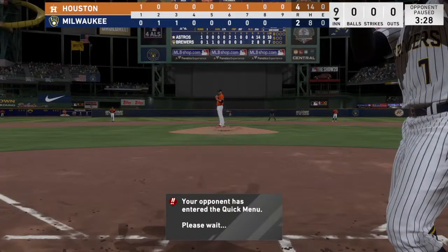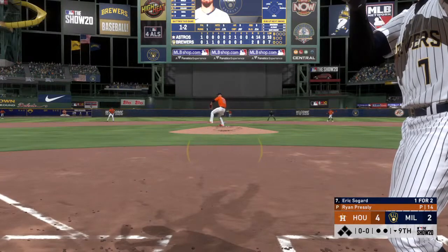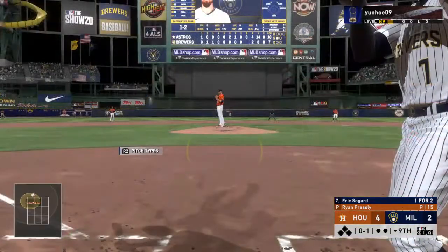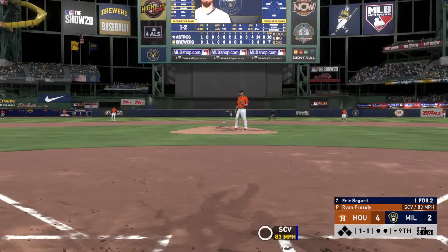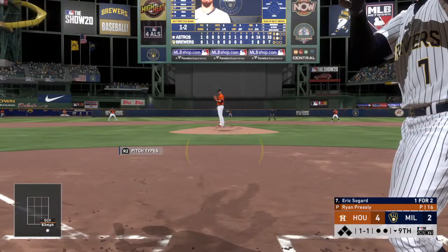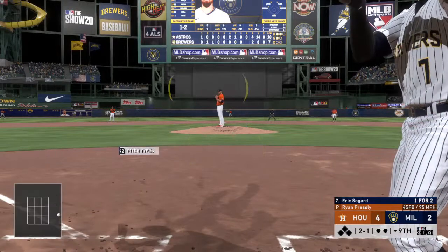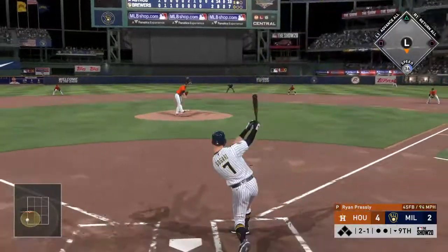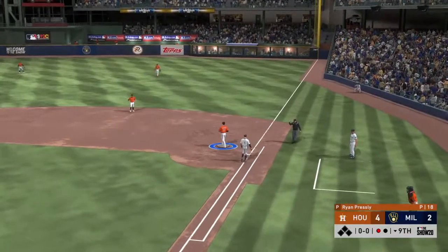Stepping in and ready for another shot. Eric Sogard. A fly out and a single for him so far. He's set. Here it comes. Breaking ball that time that misses out of the zone. And he misses 2-1. Towards second. And there's one gone to start the bottom of the 9th.